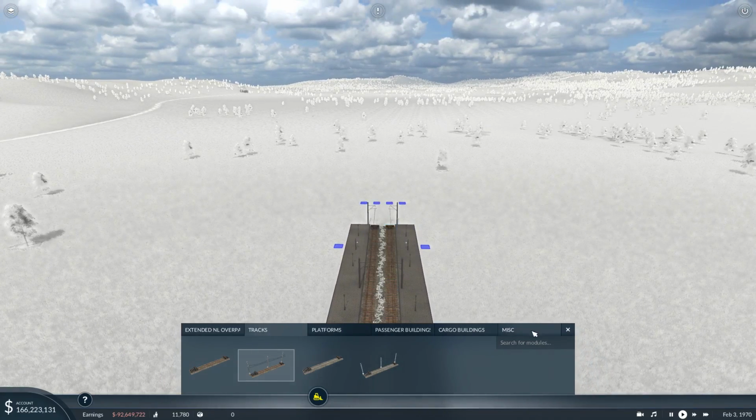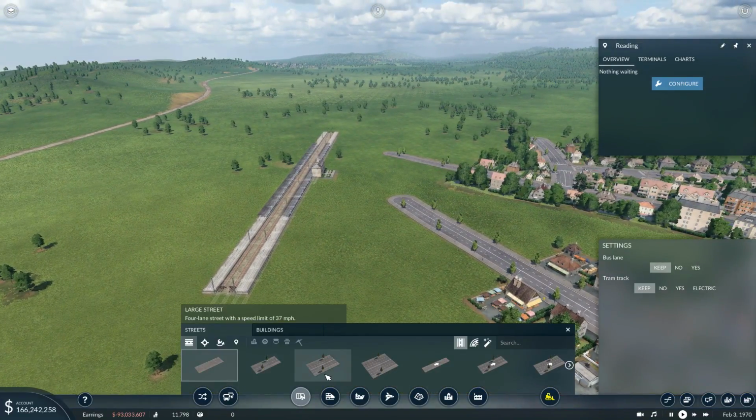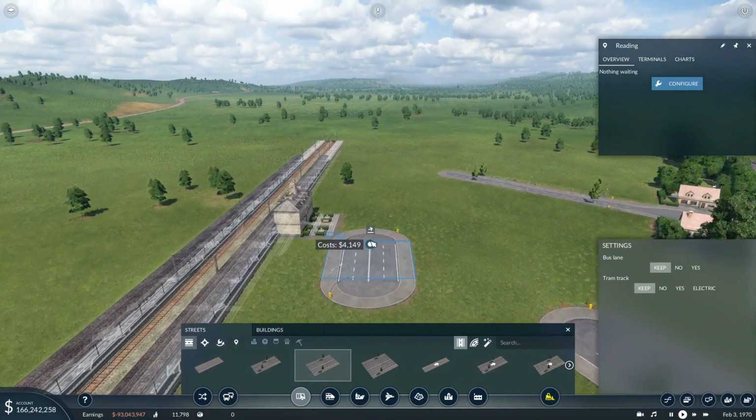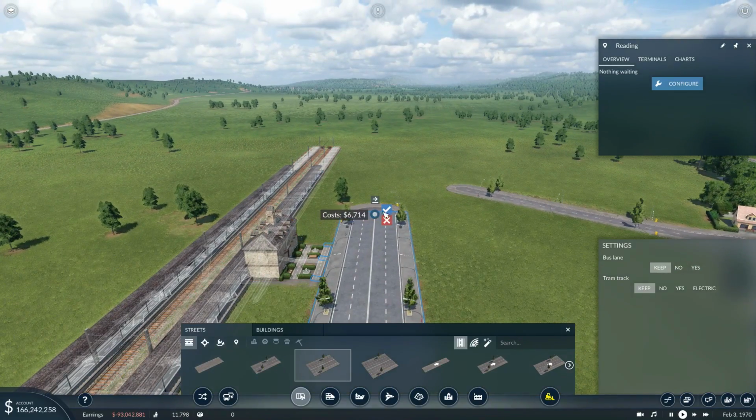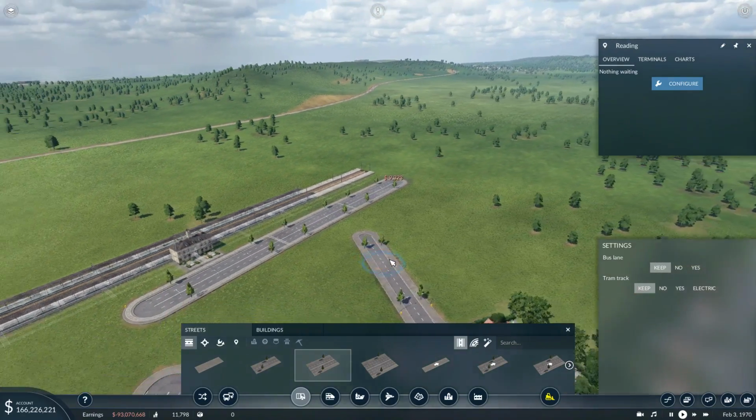Now it's catenary-ed up at the moment, but it won't have an electric train on it. It's going to be another diesel. And most of you can probably guess what type of diesel it's going to be.